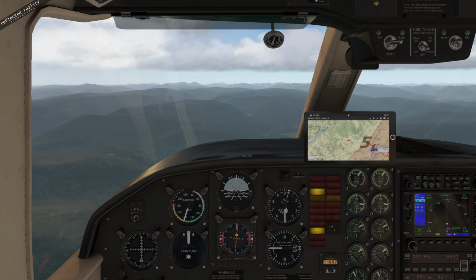With the Seneca 2, we get airborne, get the gear up, get the flaps up, and get the speed on, because then you've got options.